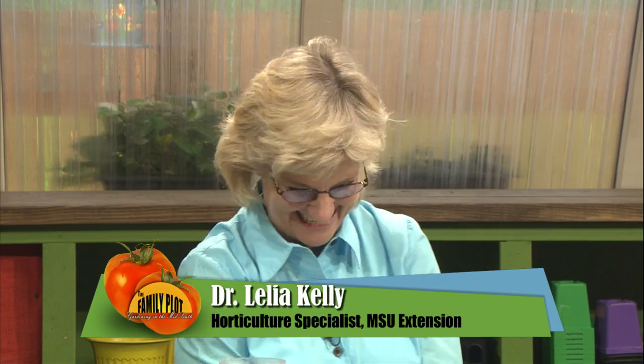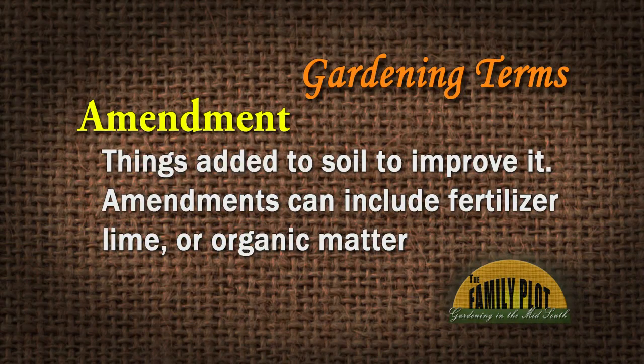All right, Dr. Kelly, let's look at some gardening terms. These are real good terms that people hear all of the time but may not know what they actually mean. So let's start with amendment. All right, we're not talking about the Constitution, right? We're talking about horticulture and gardening. When people talk about amendments, they're talking about things they add to their soil to improve it.